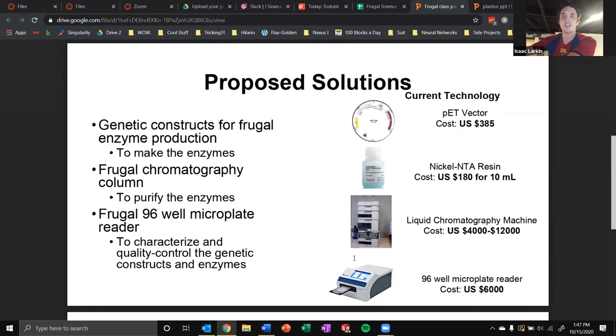We could frugalize the process of actually purifying the enzyme you want from the cells and all the cellular debris, the chromatography process. Currently that's pretty expensive. The chromatography media is expensive. The machine's definitely very expensive. I bet we could make that really inexpensive. I would love to see how we could do that with toilet paper.